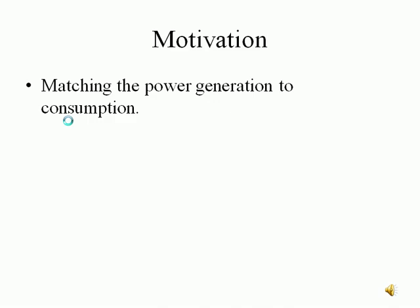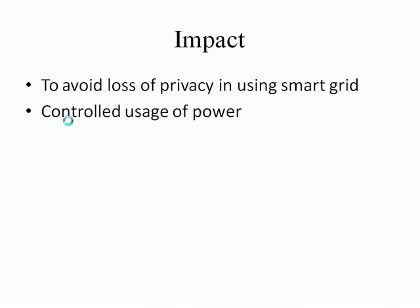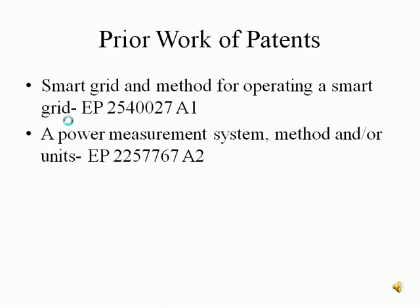So instead of using smart meters, which are prone to data corruption and hacking, and making all appliances smart devices, we can just use energy monitors. And about motivation and impact, I have discussed that last week. Is this project patentable? Yes, we can patent this. This comes under improvement for prior work.